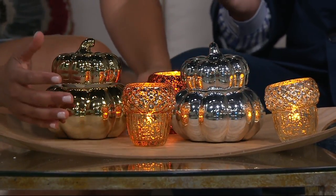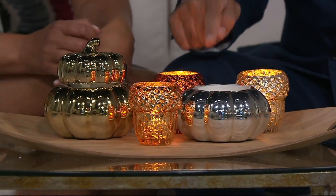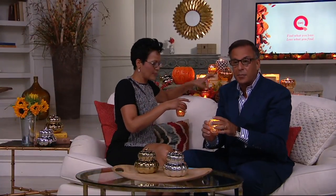Look, and then light the gourd, and it's even, look at that. Look how magical it is once you light the gourd. This is what I do. I bring it all together because I use them in my own home.